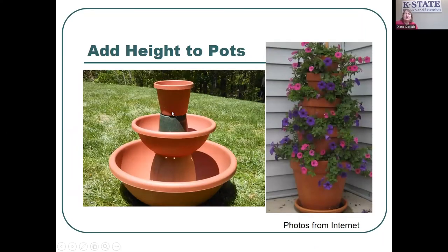This is one thing I tried one time, an inverted pot and then the pot on top. This is not my picture, this is from the internet. And that's how they make these towers. So what they do is instead of putting styrofoam or anything like that, maybe a pot upside down would help to hold that up.